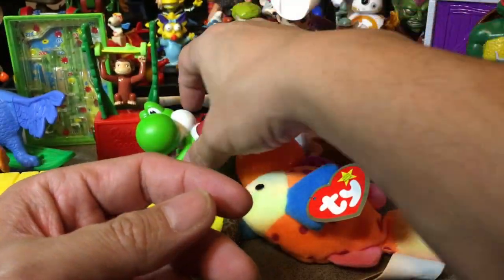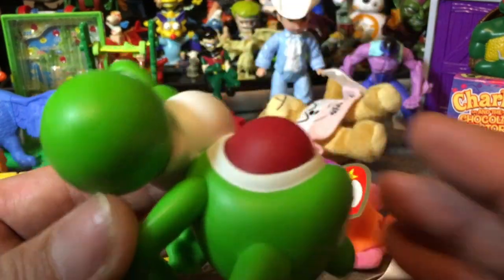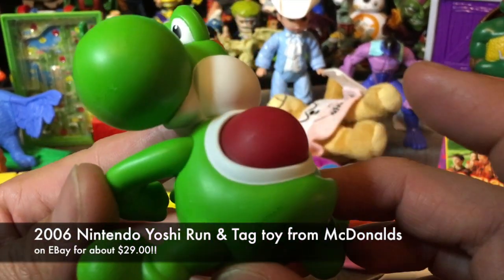That's really nice. This is a really interesting Yoshi. It looks like he's hanging on to something, and it still talks. I don't know if you're going to hear it.